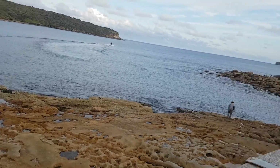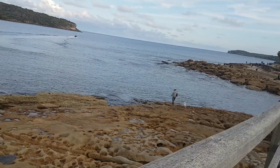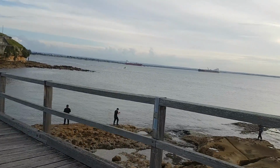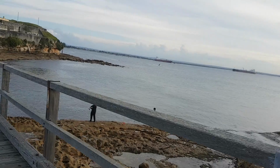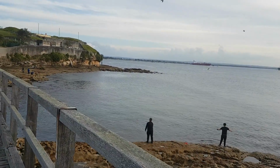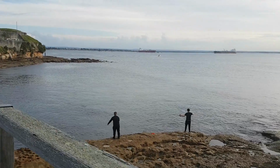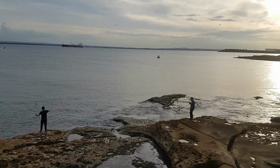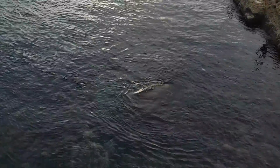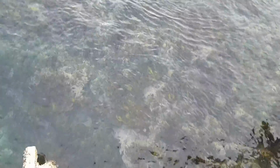So it is quite popular for people to fish, although because of the airport and Port Botany with all the large cargo ships, I wouldn't say that the fish that you'd be catching in this bay would be very healthy. Probably a little bit high in dioxins, and obviously the high levels of mercury that are contained within our oceans and other pollutants here. But still beautiful, and you can see a couple of people fishing down here. Beautiful clear water, seaweed, and a little bit of a reef here.